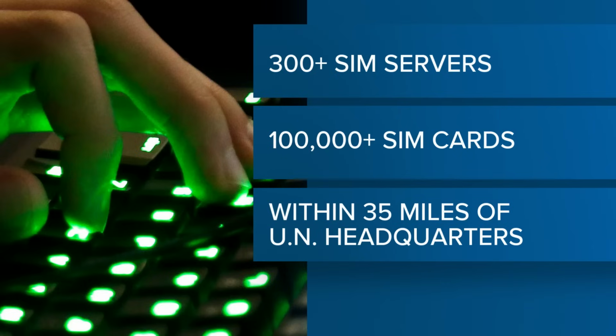Let's try to understand this a little bit more, all that's involved with this. Kennesaw State computer science professor Andy Green joining us now. Professor Green, welcome to the show. Thank you, glad to be here.